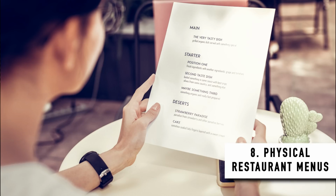Number 8, physical restaurant menus. One really common marketing technique, you're probably very familiar with this if you live in a city, but restaurants will either send out physical menus to people who live in the area, or they will put one in the bag when you order delivery or takeout. So the idea here is that you keep the menu on hand, and then when you want to order food again, they already have it in with you because the menu is in your kitchen drawer.